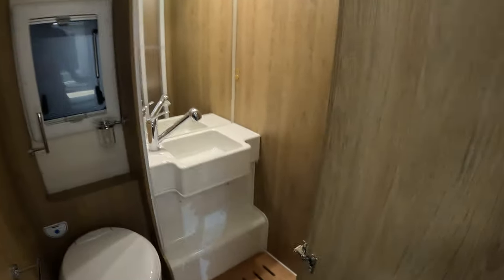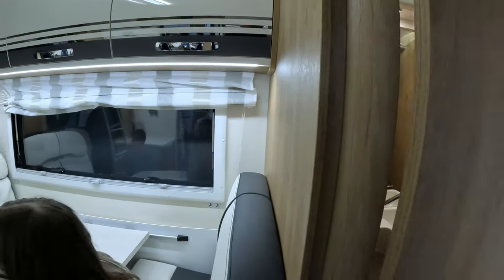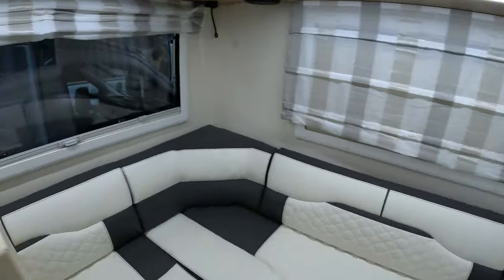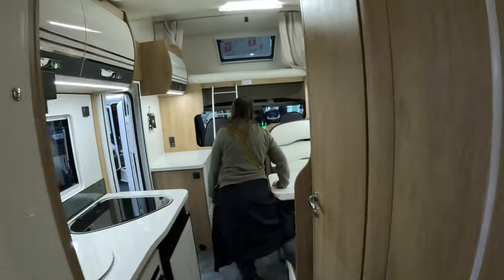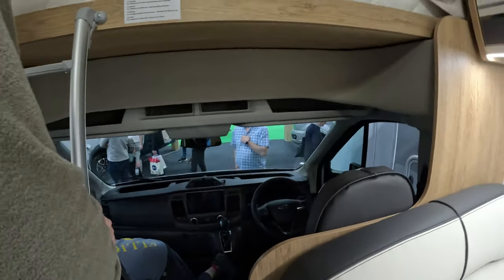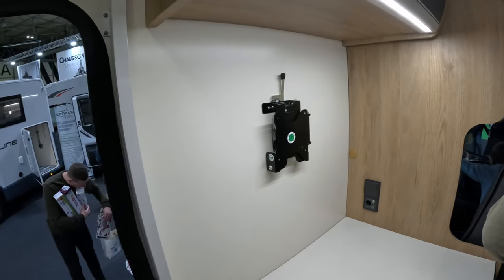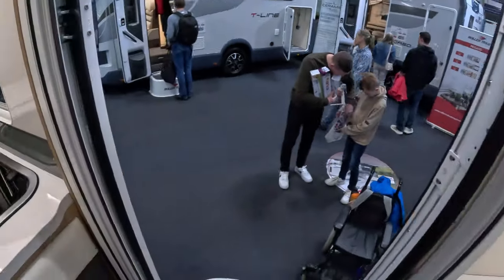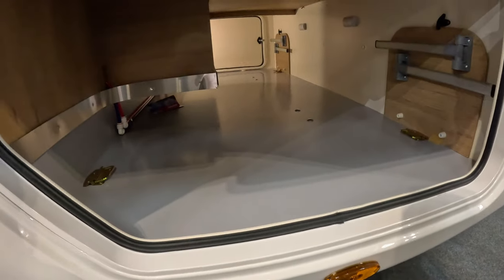Thanks for turning the lights on now. Then we've got the shower and sink area and the toilet. He's going to sit in the front. There's a Ford cab. It looks quite spacious. It is, it's very spacious. And you've got the TV area there. And you've got the table in the back with a decent sized garage.